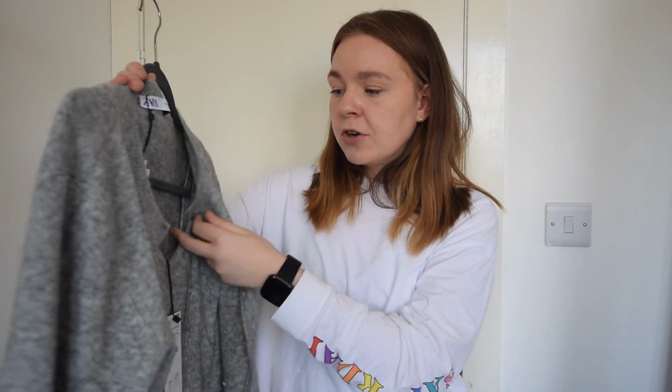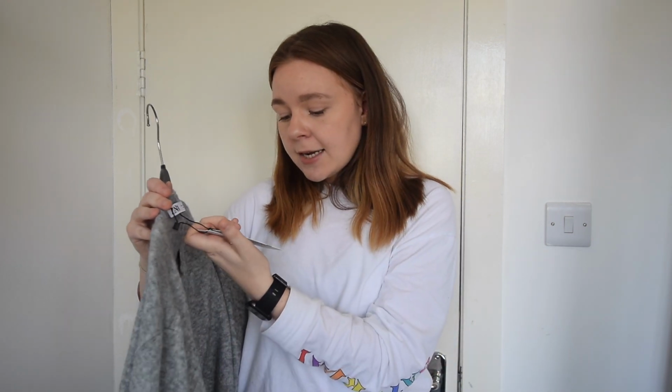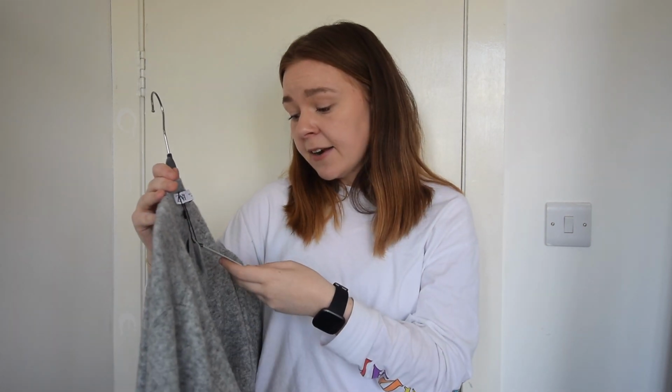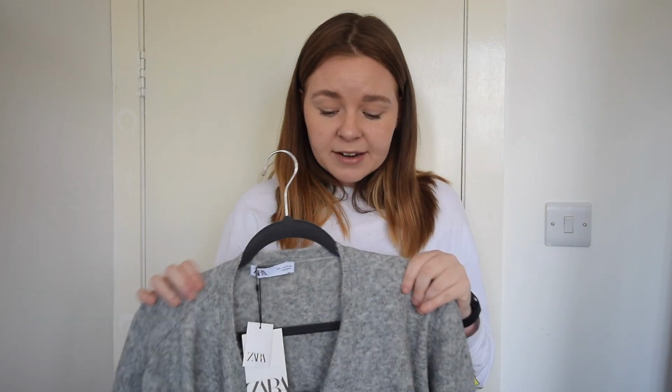And then I also picked up the cardigan that goes with it, which I actually picked up in a large just because I wanted it a bit more oversized, and this says it was £25.99, but again I think this was in the special price. I thought these would be really nice pieces of knitwear for the spring.